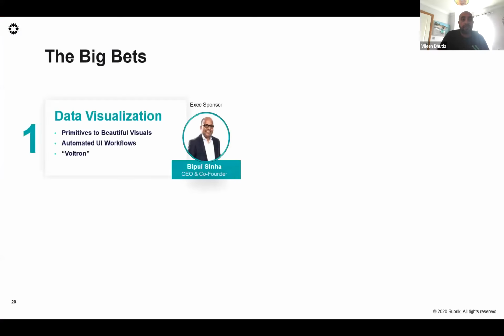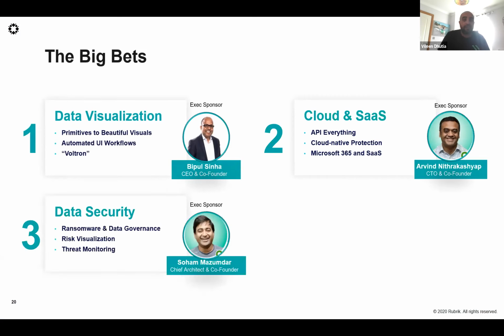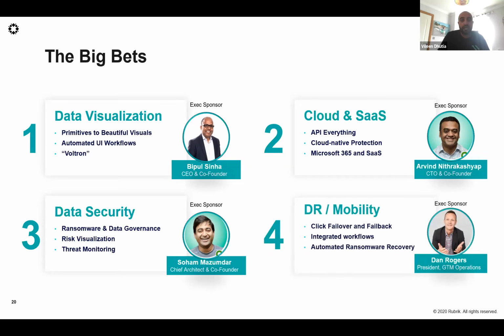The first is data visualization, to give you more beautiful visuals from the data that we're protecting. The second is to expand that capability into where our customers are driving forwards with cloud, and particularly 365 and SaaS. The third is around data security, and this was always our first principle when it came to building a new modern backup platform, was to build in the immutability, build in the security first approach, and that will always be a key focus for us as an organization. And the last is that single click recovery, but particularly for disaster recovery, and ransomware being the new disaster focus.